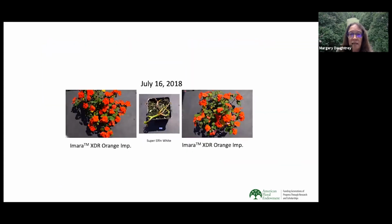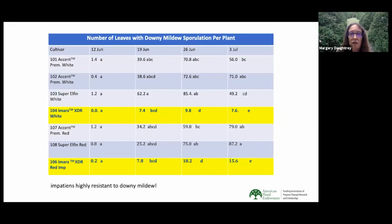And here you see the same kind of thing in the orange, where we had a Super Elfin White here for contrast, and nice blooming plants from the new resistant lines. This will give you some numbers to get a sense of that. Everything that's in blue here are the older types of Impatiens, whereas the yellow lines are showing you the new white and new red that Syngenta had come up with.